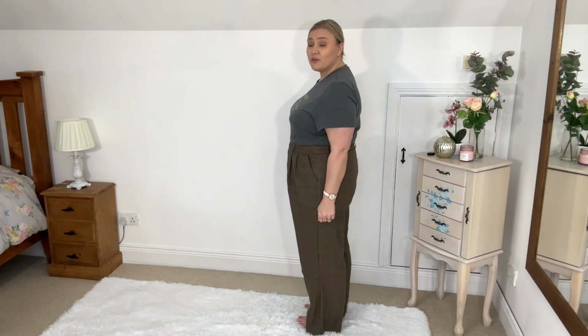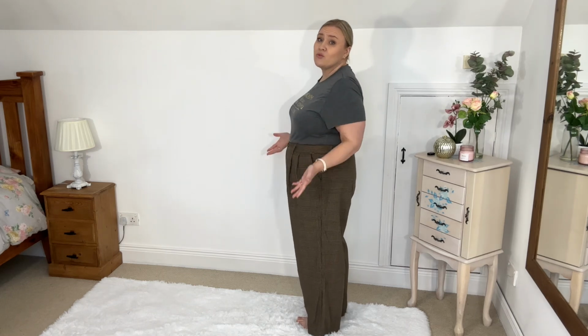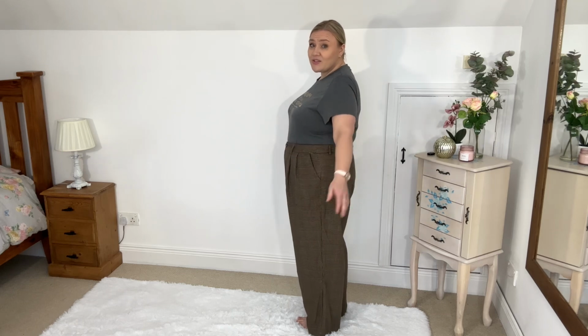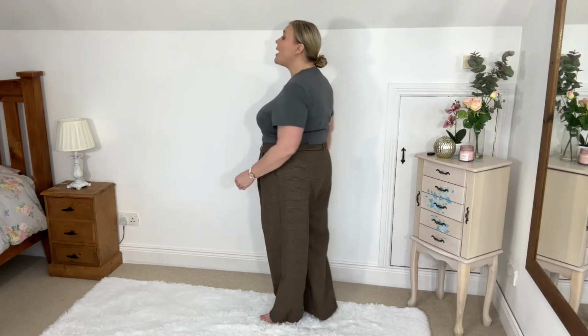But wide leg trousers for us apple shapes is fantastic. They skim beautifully over the tummy, and for us apple shapes, that is normally our biggest issue. We don't want people to see our tummy. Wide leg trousers remove it. So hence why I am such an advocate for the wide leg trouser. It doesn't mean to say it has to be the only thing in your wardrobe, but it's a fantastic option.